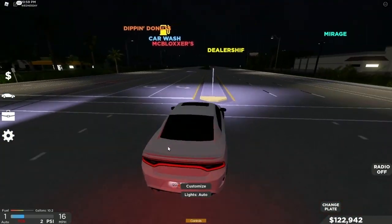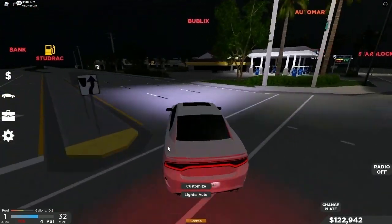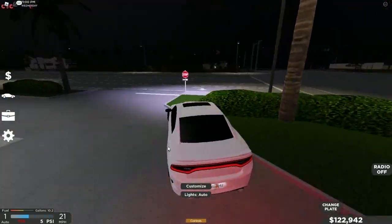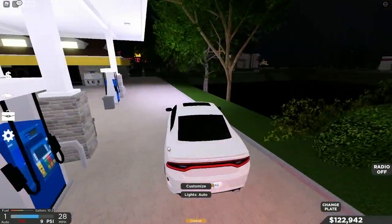Kind of oversteered on the 180 there, or understeered actually, but we missed that. So now let's head on to the gas station part and see how well we drift.